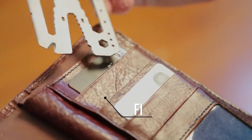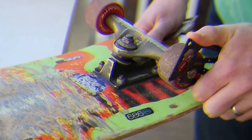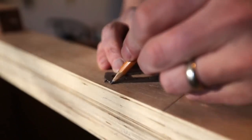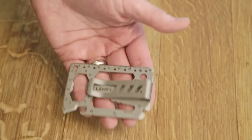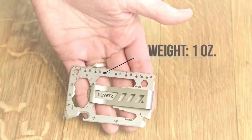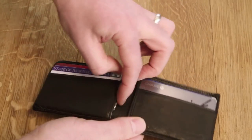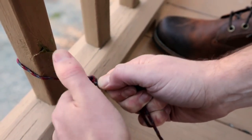Unlike other wallet multi-tool cards, this one won't cut or snag your wallet. When handling the tools, you can grip them securely, thanks to the smooth edges. This card multi-tool weighs about 1 ounce and is only 1.5 millimeters thin, making it easy to keep in your wallet all the time and ready when you need it.